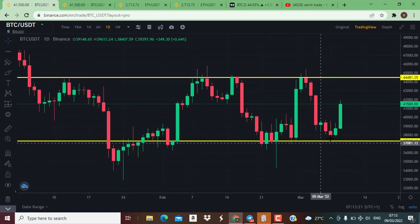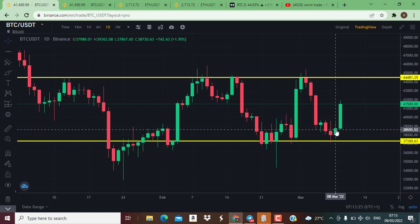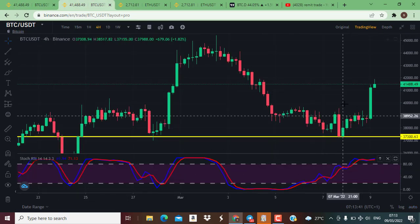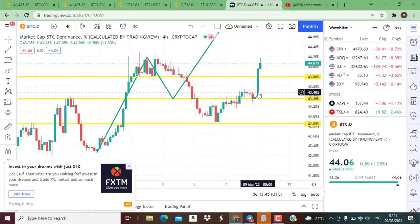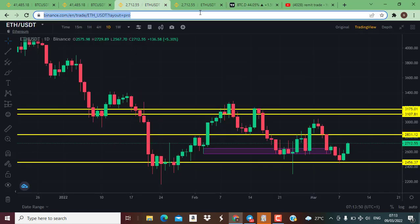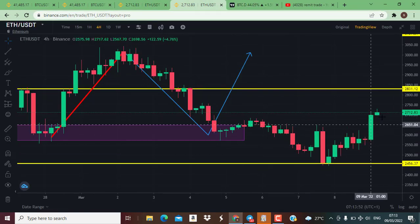Right here, I was talking about this very strong support and that if you see this candle close bullish. From the stochastic, I was also looking at the market entering into oversold condition, and right now the market is right up. For our chart, we have a very strong pattern right here I'm going to show you. And then on the Bitcoin dominance, we see the market move right to the upside. And on ETH, we are also seeing the market moving to the upside right there.